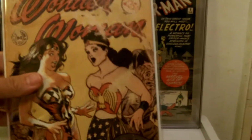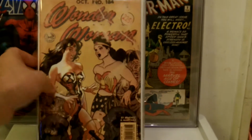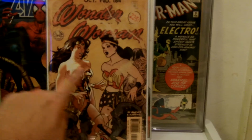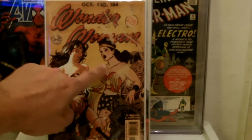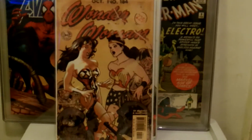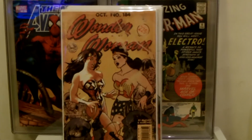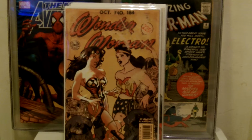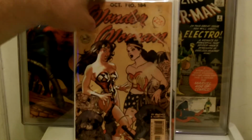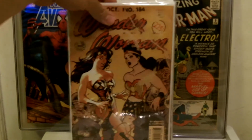You could see how the comic is made to look beat up on the one side, against the other side where it's the old school Wonder Woman. It's got a big crease right there. I was really excited about this book. Definitely one of my favorite books that I've picked up in the last few weeks. Awesome book. Very excited to have this in my collection.